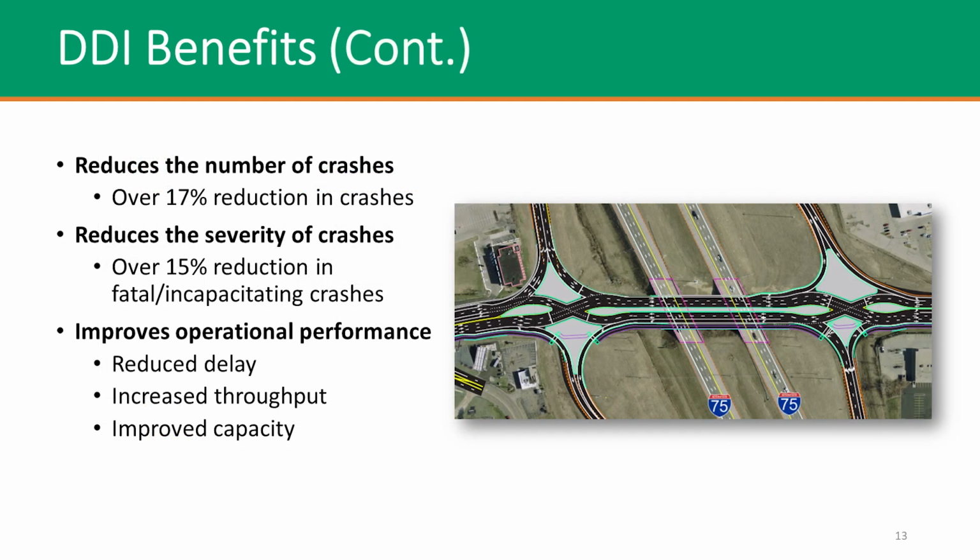Our safety analysis for the entire corridor in the DDI produced a 15% fatal, incapacitating crash reduction and a 17% total crash reduction probability compared to the expected number of crashes if there were no improvements implemented to the corridor. Due to the fluidity of movements through a DDI, overall intersection delay also decreased. A DDI allows for several overlapping phases, meaning multiple, non-conflicting movements can operate at the same time. This allows more vehicles to move throughout the corridor towards their destinations. In addition, because delay is reduced throughout the corridor, vehicular emissions will also decrease, providing a greener environment.